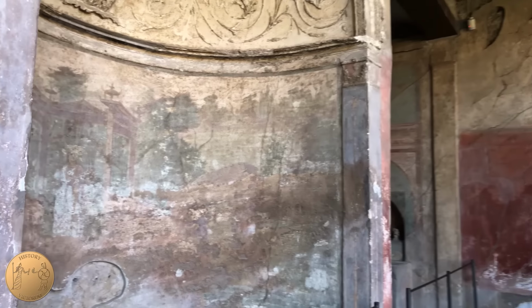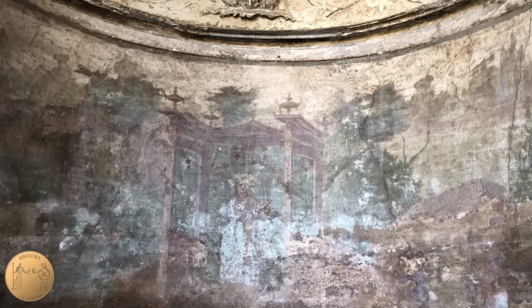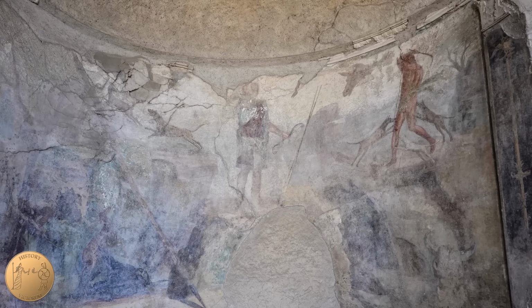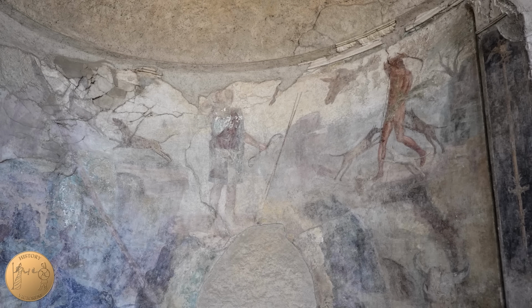On either side of the fresco of Menander, there are two alcoves. These likely would have contained benches and been used as a place to sit down by the garden. This alcove shows an image of Venus and Cupid in a temple. The other alcove shows a hunter named Actaeon, who was turned into a deer by Diana after she caught him spying on her while she was preparing for a bath in a spring. He was then hunted by his own dogs.